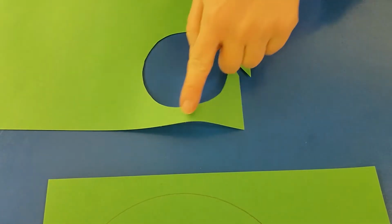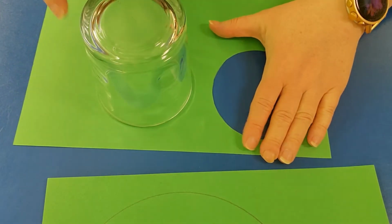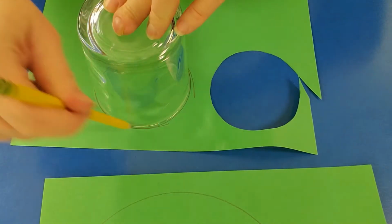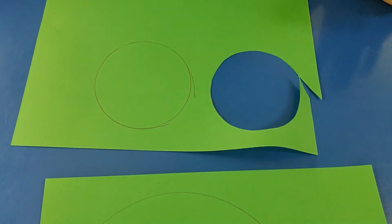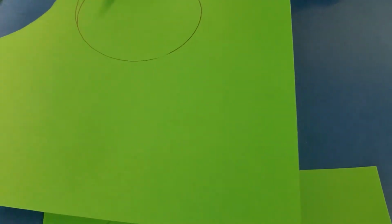And then for his tail, I need a smaller circle. You can see, here's where I cut out the tail from the one I already have. For that circle, I used a glass. So you guys can trace something if you want to make your circle, or if you're good at cutting out a circle, you can just go ahead and cut it out. But we're going to real quick cut out these circles.